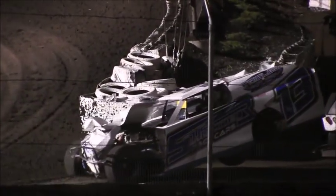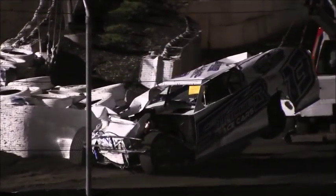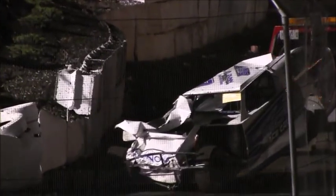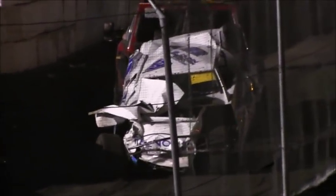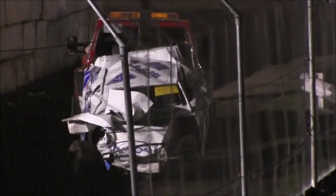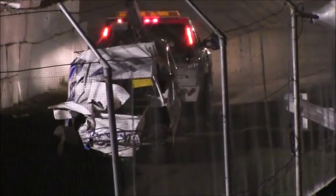Yeah, it really is. And, I mean, we have seen safety come so far just in the last 4 or 5 years on these race cars. And it's unbelievable what these chassis builders are doing now in the late model and modified ranks.